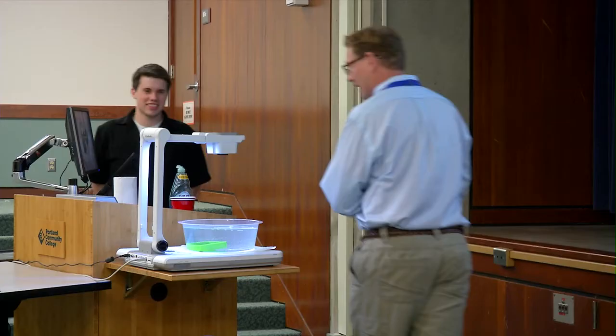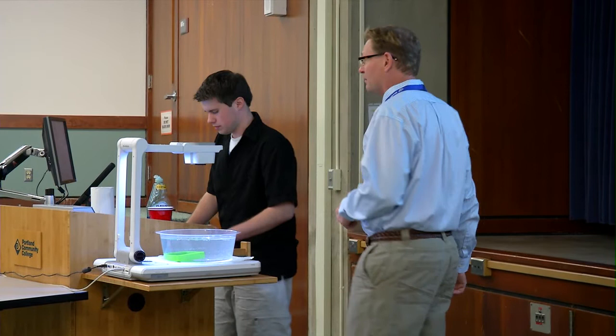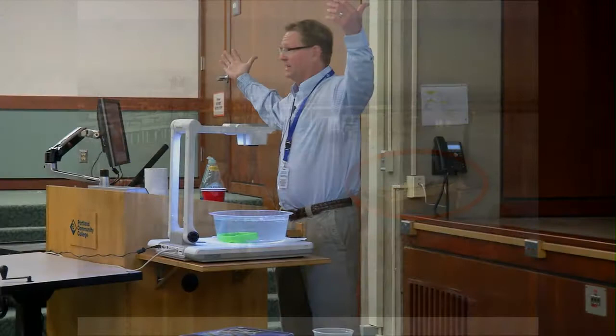So just very briefly, and I'll wrap it up, a couple of places where we would use this out there as far as students and learning. You look at the river barges going by every day, right? So there's a typical river barge. How many of you have seen the barge? Did you know that we made barges in Portland? How many of you knew we made barges in Portland?